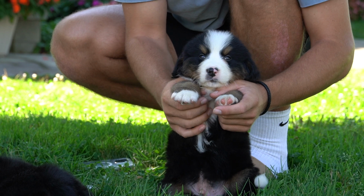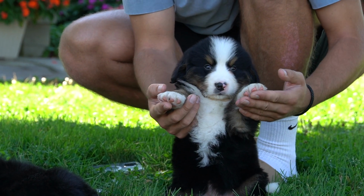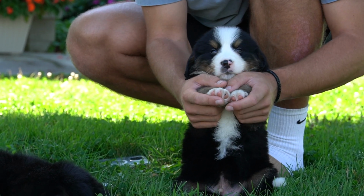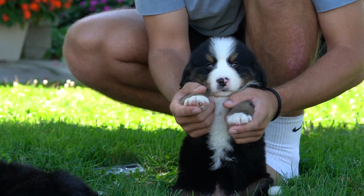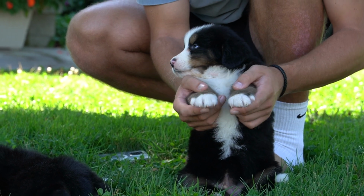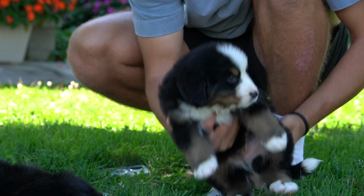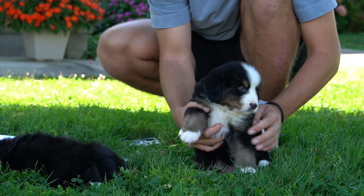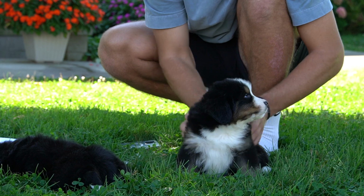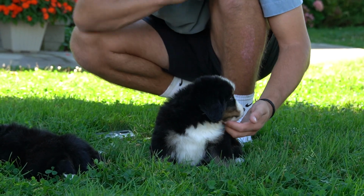There's one girl I'll talk about here soon. I'm trying to find her, but she's like a carbon copy of Jamaica. The reason I point that out is the rest of the guys have lower socks. They're very even, low socks in the front, low socks in the back, having that rust come down. Just a very even appearance. But Bear is one of the more outgoing boys, very interactive, loves his people, loves being held.